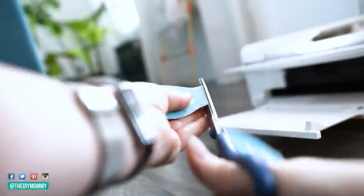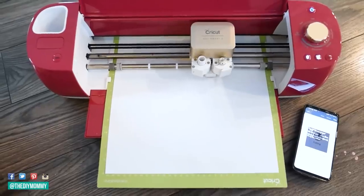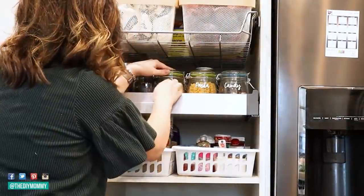Organization idea number two is labels. Labels, labels, labels. You probably know that I adore labeling things. I think I've made a few videos on labeling here on this channel. You can use whatever method you love best, whether it's a printer and sticker paper, or a little labeling machine, or a Cricut machine like I do, to add really clear and obvious labels to everything that you want to keep organized. Often I get asked, why do you put labels on clear bins?